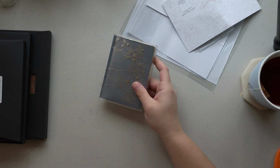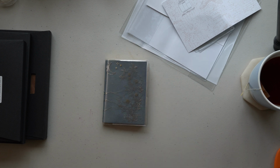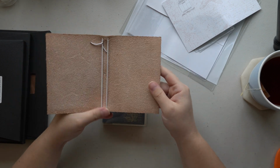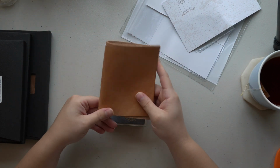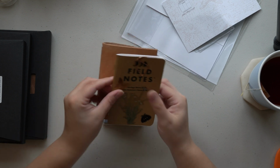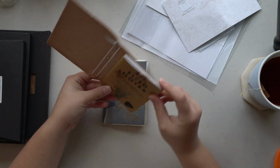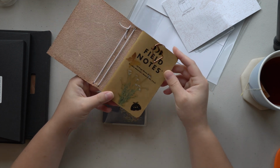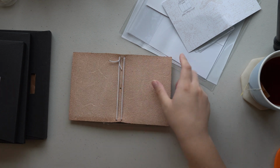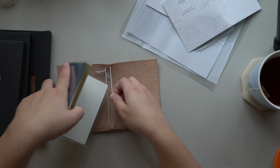So the first cover that I have is actually one that I made myself, and I'm currently working on the color of this one, but it is just a standard piece of leather that I trimmed to be about field note size. So here's the field notes. I wanted it to be a little bit shorter than a field notes, but I didn't want it to be true passport size like the Traveler's Notebook or Midori passport size, because I feel like those are too small. But let's just give this a shot here.